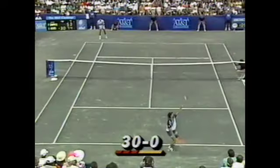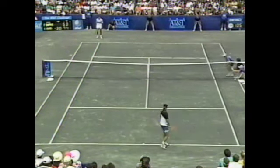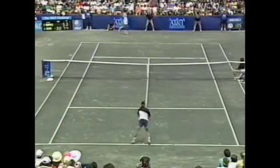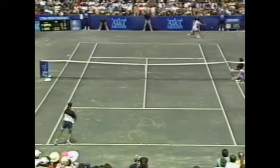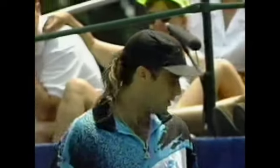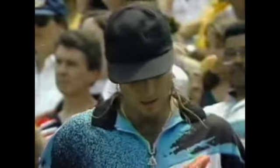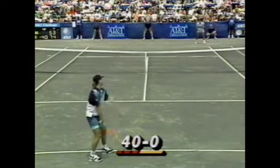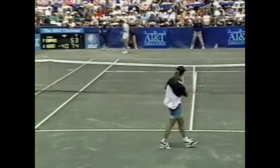Well, I think he's used to pain in his elbow. He's had problems with it before. He's got to try to put that out of his mind right now. He only has 2 more opportunities to break Agassi if he wants to get back into the set. And he's down love 30. 40 love. Game Agassi. Agassi leads 5-3.